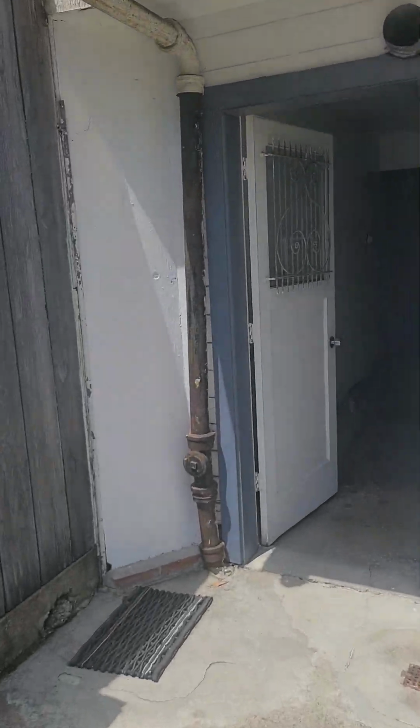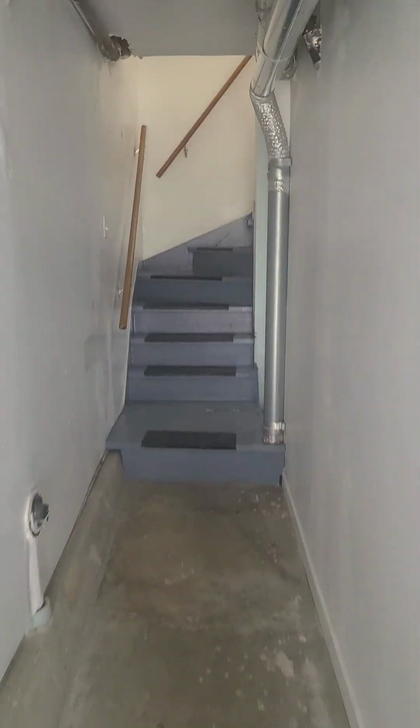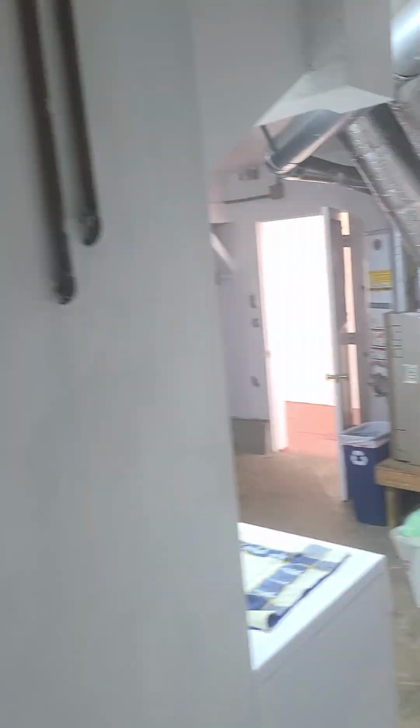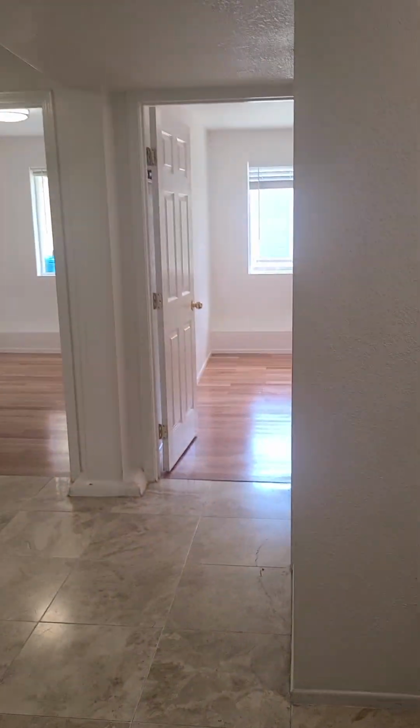And this house comes over to the market with a rental tag of $6,000. And now let's go and proceed to tour the house. This is one of the possible entrances. And here we go. Okay, garage for two cars easily.